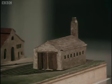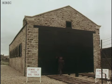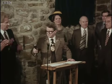The Soho engine shed is also part of the Hackworth Museum, and it's here that the replica Sans-Pareil will be assembled. And to wish it every success and to officially declare the Soho engine shed reopened.